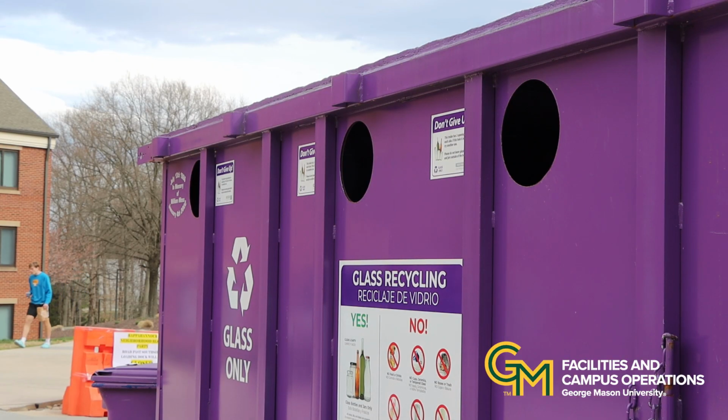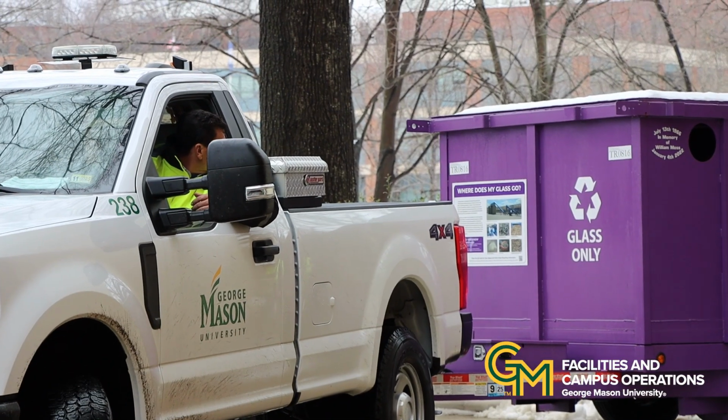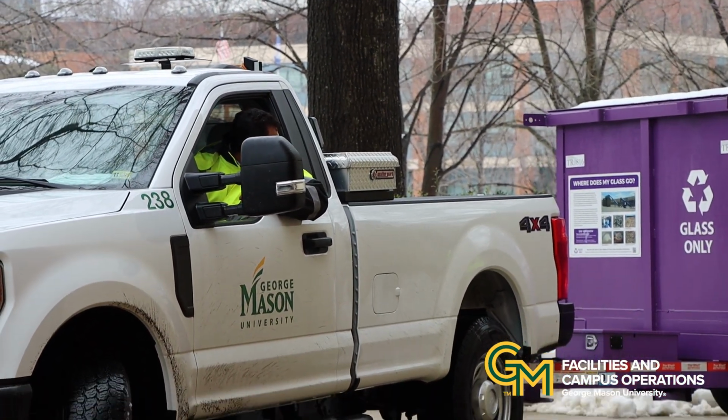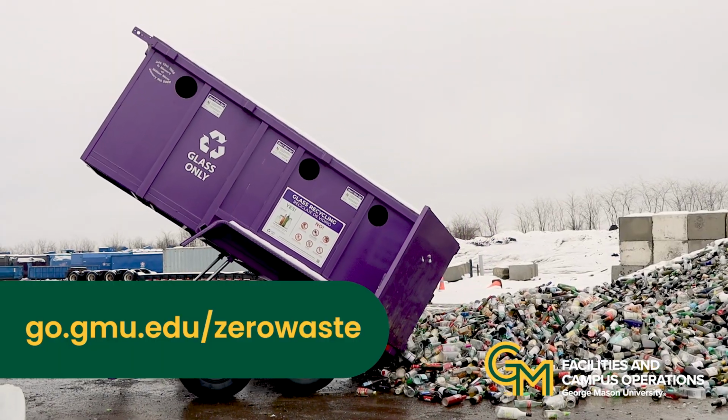Did you know glass bottles and jars are endlessly recyclable? Even better, you can recycle them right here on the Fairfax campus with the glass recycling program. Look for the purple trailers and bins. But remember, glass bottles and jars cannot be recycled in regular recycling streams. Learn more about the Purple Trailer's schedule, appropriate waste disposal, and the glass recycling program by visiting go.gmu.edu/zero-waste.